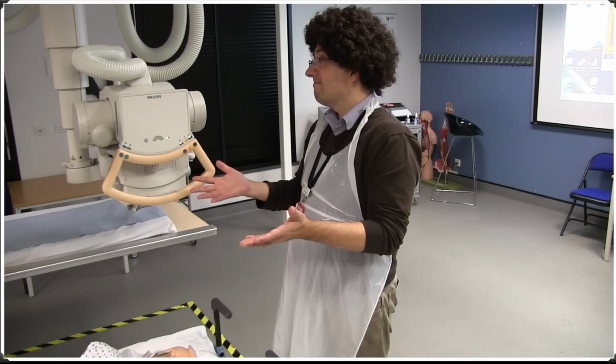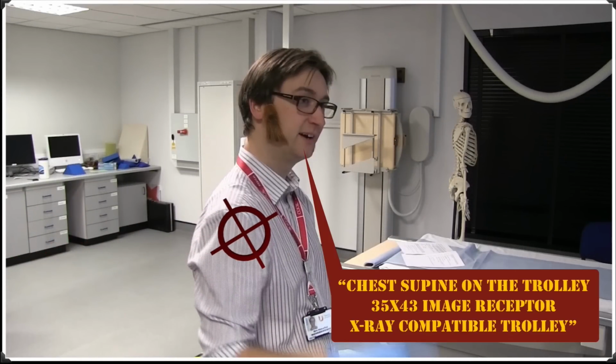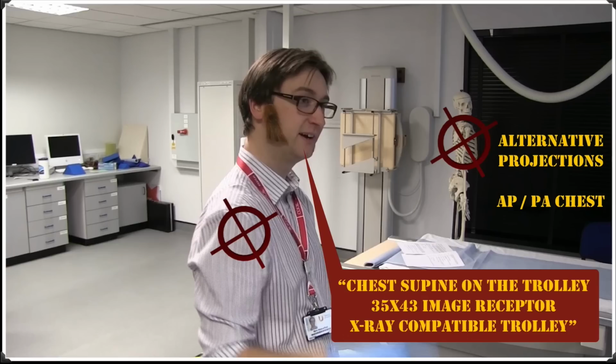Another key risk is that there are only two radiographers in this scenario, Bode and Doyle. A minimum of 5 radiographers are required to carry out a lateral patient transfer from an X-ray trolley to an X-ray table. In this scenario, a decision has been made to carry out the examination with the patient on the trolley. Given that there weren't sufficient radiographers around to carry out a lateral patient transfer onto the X-ray table, this was a good decision. There are potential risks with using some alternative projections.